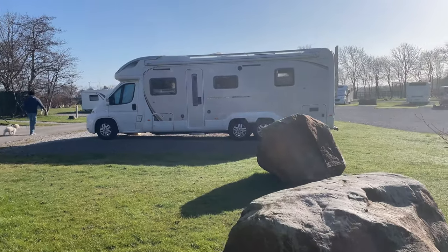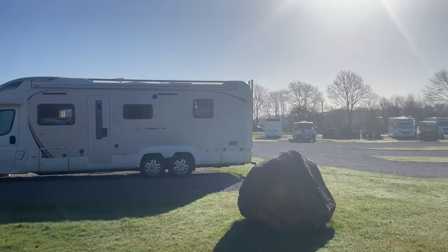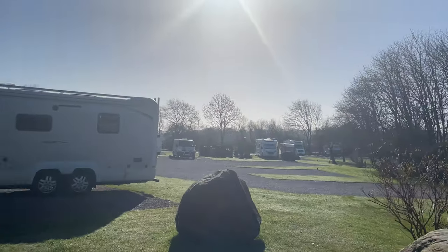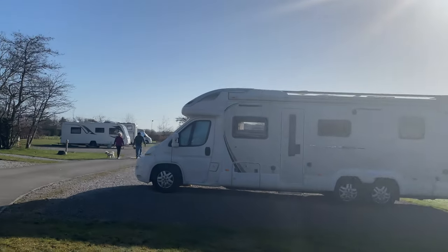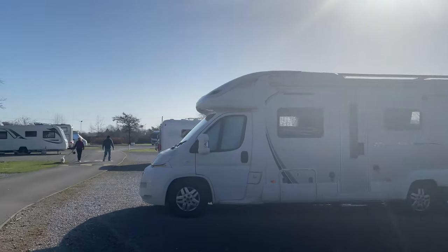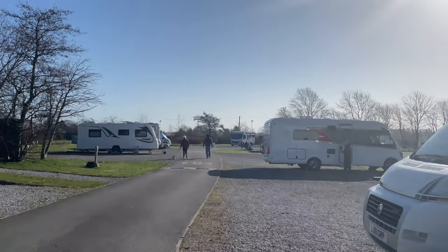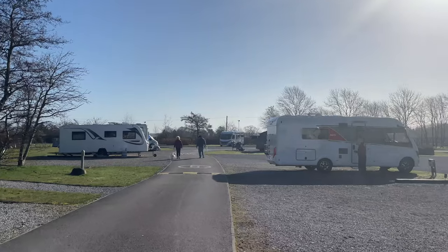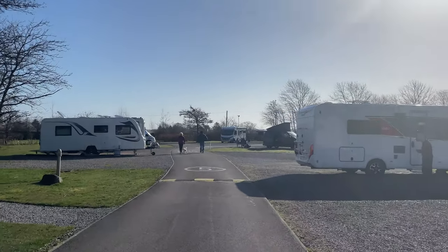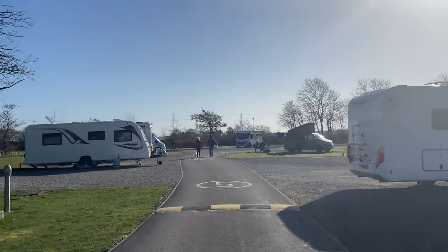Just have a little look around the caravan park. It's a beautiful morning, and it's just about 9:10, Friday morning, first day of the show. Look at that, people ahead of us sat out. A long time since we've seen that, isn't it? Or it seems a long time.